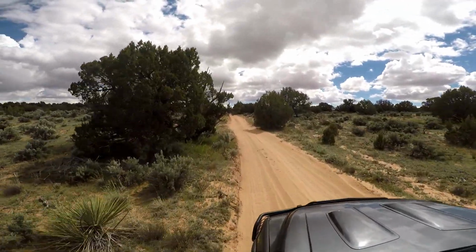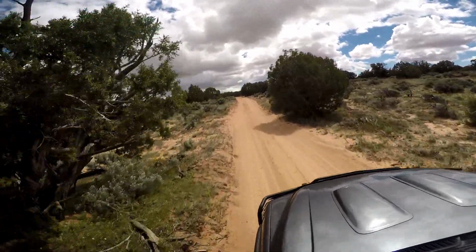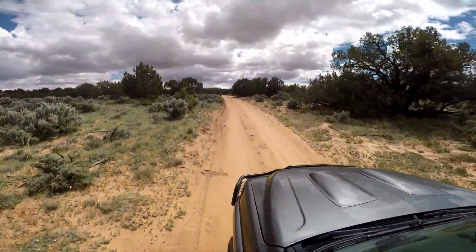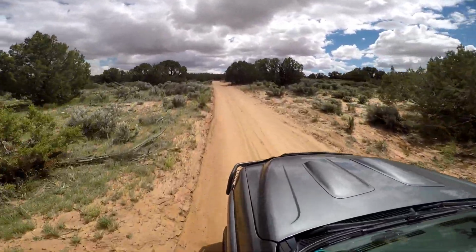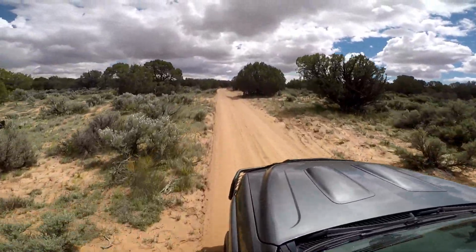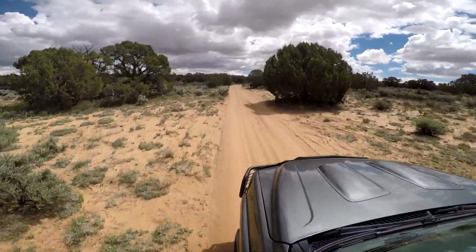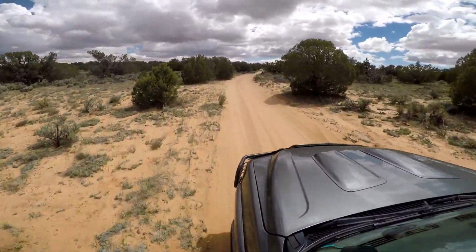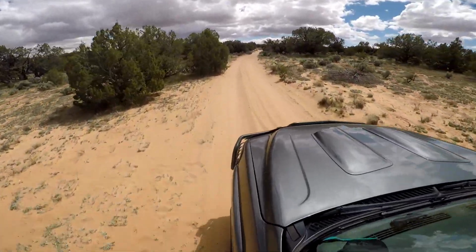Alright, so now let's actually talk about the hard part of White Pocket, and that's getting there. White Pocket is actually located on BLM land. For those of you that don't know what that means, that's Bureau of Land Management. So it's actually free to go there. You don't have to have a permit, which is really nice. It's actually a lot cooler than the Wave, we would say.